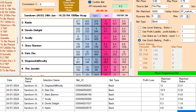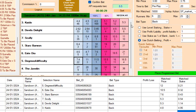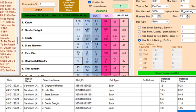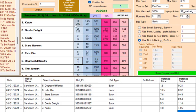4 for Sheridan Clark. We can see the prices live here changing because the green up here is showing you that they're in racing. So you can see exactly what's happening now. And we can see that the favourite is coming in, and so is the third favourite, so it looks like a bit of a battle. And looks like Scully might be going on to win this. Devil Delight right in there.